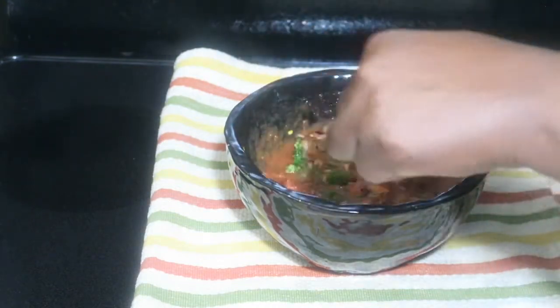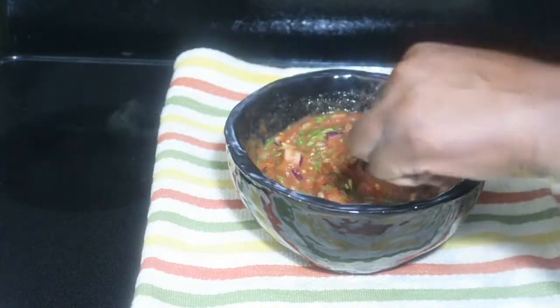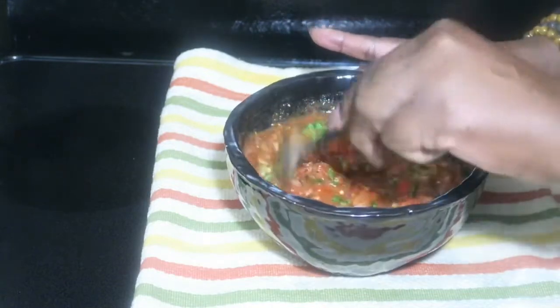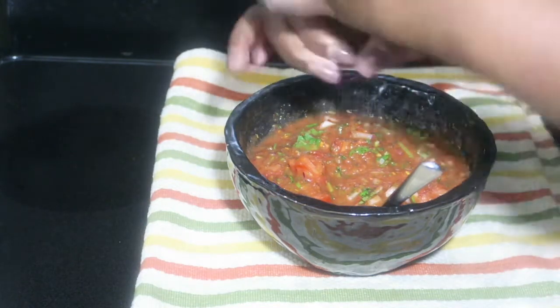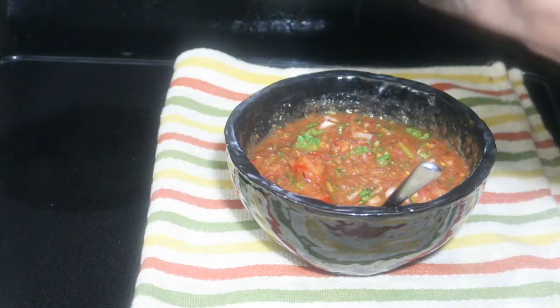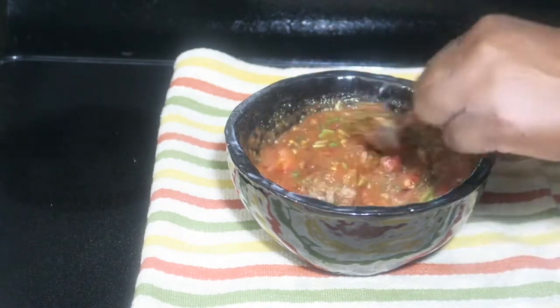It smells so good. I haven't even seasoned it. I'm going to add a little bit of salt and pepper to taste. But there's my homemade salsa. It smells so good. Those peppers just smell so amazing. I'm going to put a little Himalayan salt. And then just a little bit of pepper. And you guys, dinner is done. The only thing I have to do now is fry my tortillas, which I'm about to do right now.